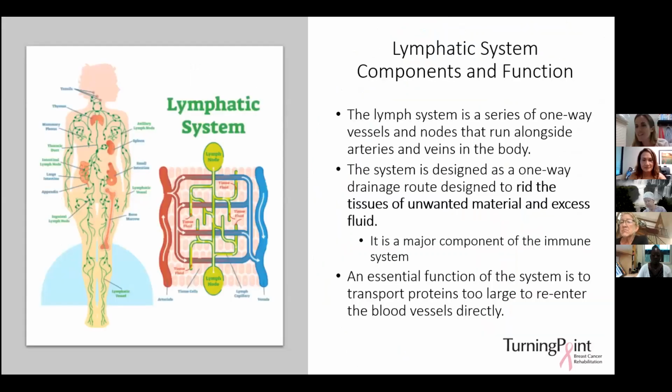All right, so what does the lymphatic system do? Your lymphatic system is designed as a one-way system, and it runs really closely with the arteries and veins in your body. Ultimately, it's designed to clean up unwanted material, waste, and bacteria. So it's filtering out all that stuff that your body doesn't need and then returning that fluid back to your circulatory system. Because it plays such a big role in taking out bacteria and viral things like that, it plays a big role in our immune function.